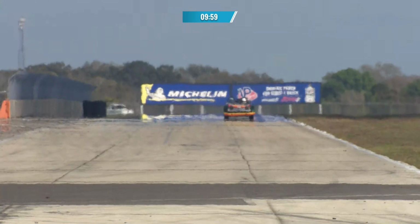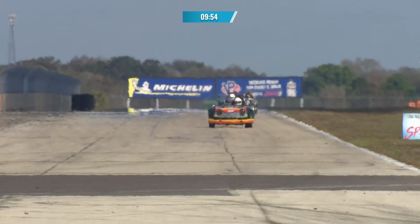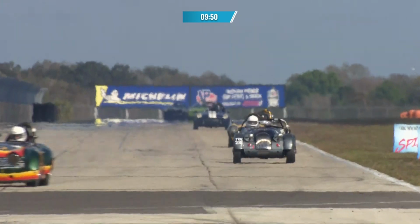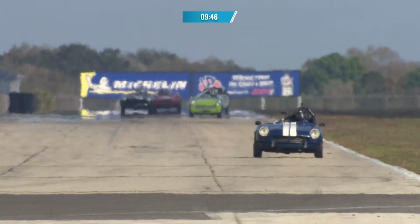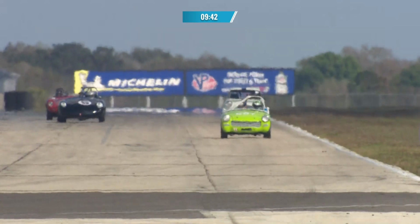So that's our second and third overall. Two different classes. And then this TR4. That should be David Gott. Yeah, looking at trying to get organized on my sheets. Look at that Spitfire there.